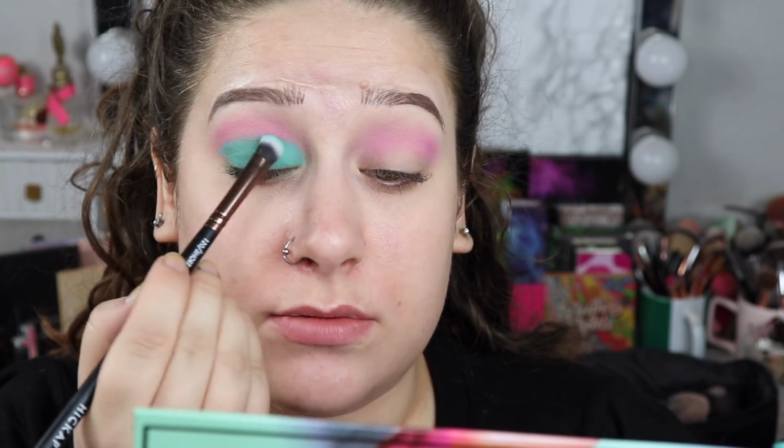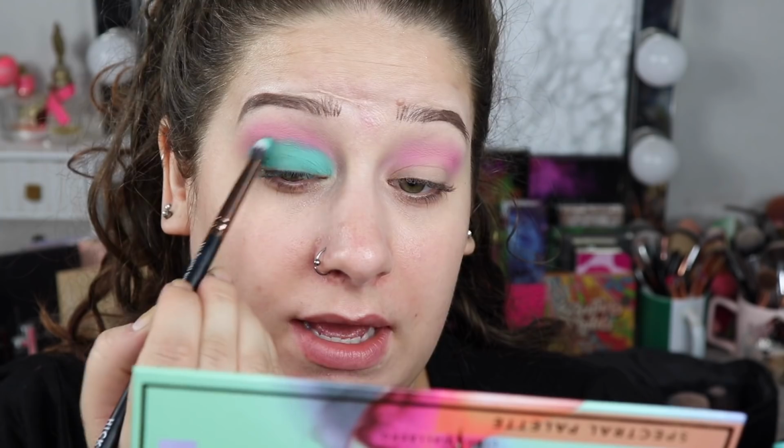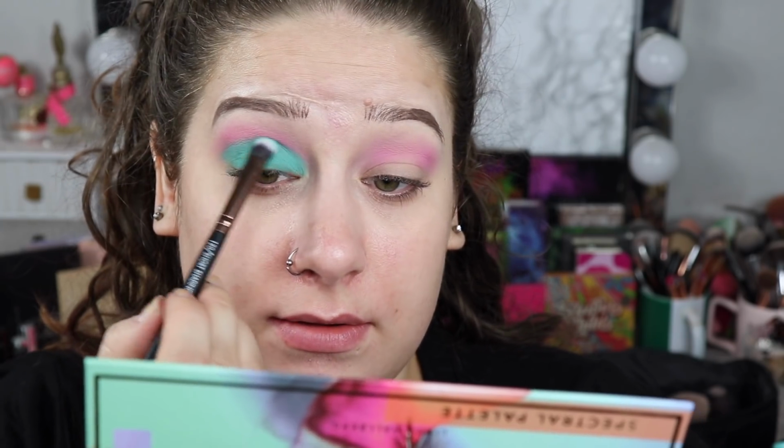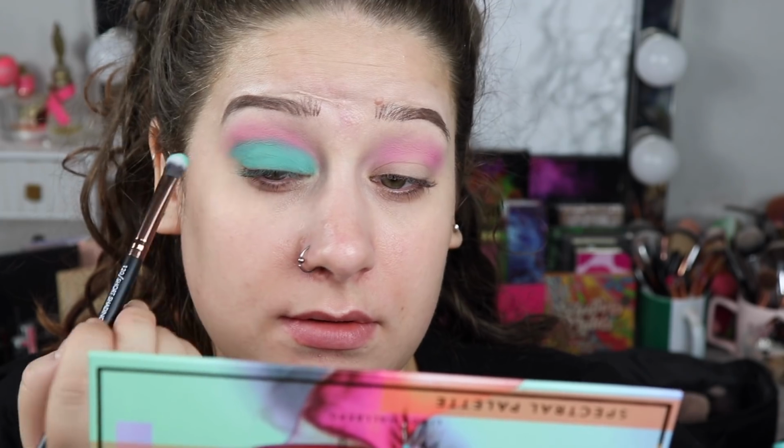Nothing to complain about. It packs on beautifully, like the brush really packs it on beautifully. And then the color is pigmented. Okay, so let me start reviewing this palette a little bit.